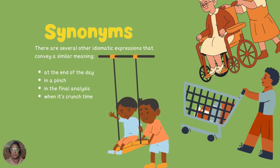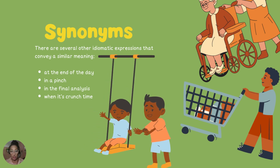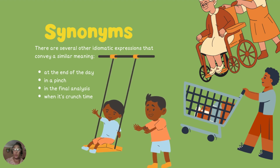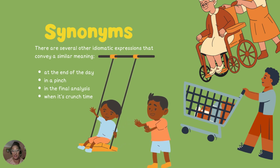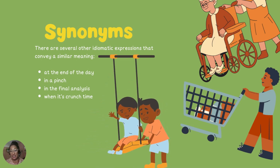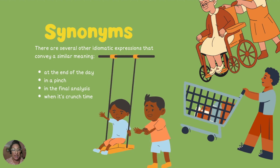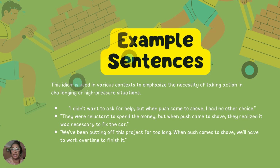There are some synonyms for this idiomatic expression. Instead of saying when push comes to shove in a sentence, you could say at the end of the day, or when we are in a pinch, or in the final analysis, or when it's crunch time. These are all synonymous with this idiomatic expression. You can see how if we go back, they would be useful. For example, I didn't want to ask for help, but at the end of the day, I had no other choice.